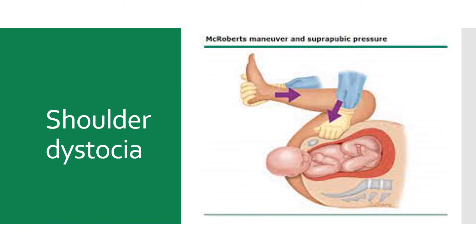refer to as turtling or turtle sign, where it goes out as she pushes and then comes back in or retracts back against the perineum after it emerges. So this baby looks like the perineum is a big turtleneck. So in shoulder dystocia, the infant's shoulders are larger than the head, and labor progresses normally, and the head is delivered, and then the shoulders become trapped between the pubic symphysis and the sacrum, and so delivery can't occur.